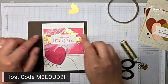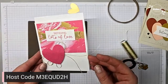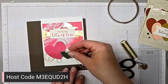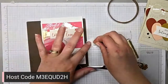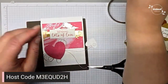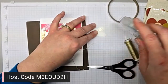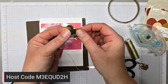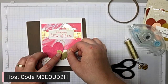Okay, that is going to go across just like that. Okay. Oh my goodness. Do you see all that sparkle and shine? I love it. Okay, so we do have this little heart too. For this one, I'm going to take a bump it and I'm going to stick it here on this side. And then I'm going to use either a bit of seal or liquid glue, whatever you prefer, and just add a bit to the other side. That is going to come down and go onto our heart, kind of like this.